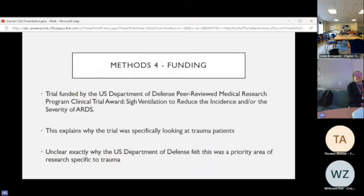So just a note on funding. It was actually funded by the US Department of Defense, and this was why it specifically looked at trauma patients. It's not really entirely clear why the US Department of Defense wanted to look at sigh ventilation in trauma patients, but it does explain why the population was very strictly defined to trauma.